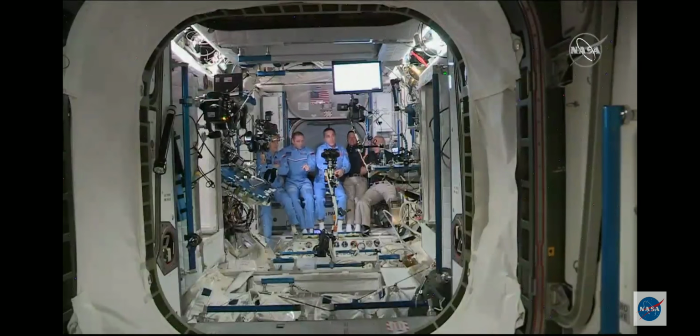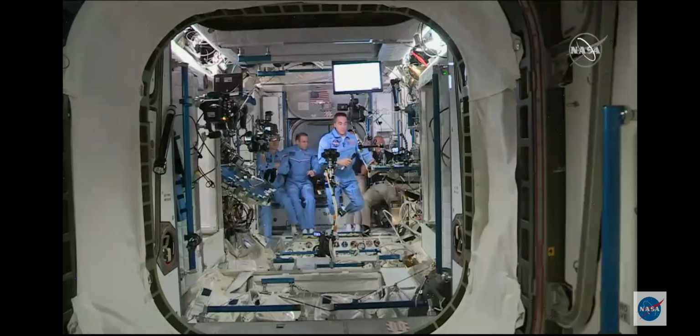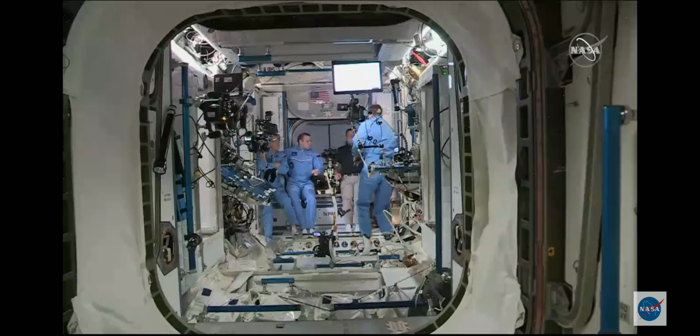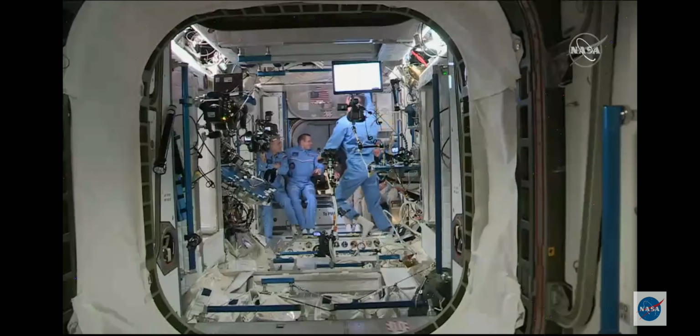Crew all gathered in front of the cameras at the Node 2 forward end of the International Space Station. Just behind them is the hatchway to the Crew Dragon on its Demo 2 mission. We're standing by for a welcome ceremony. We'll have VIPs here in Mission Control Houston ready to greet the crew.